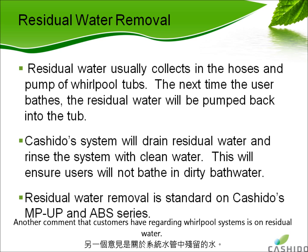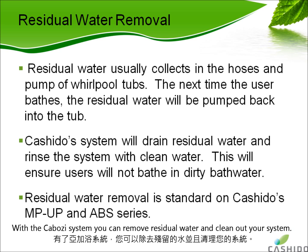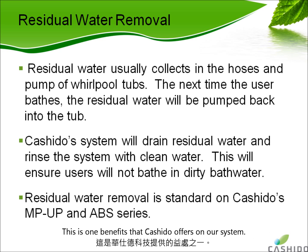Another comment that customers have regarding whirlpool systems is often on residual water. Now, with the Cabozi system, you can remove residual water, and you can also clean out your system too. So this is one benefit that Cashido offers on our systems.